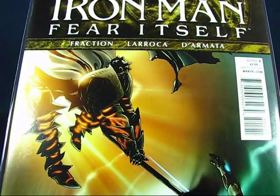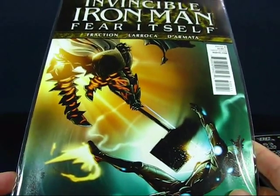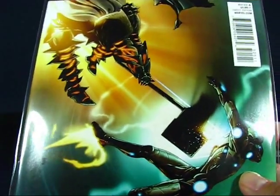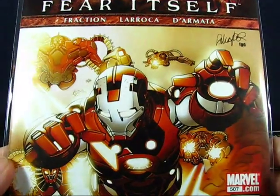Invincible Iron Man, Fear Itself. I know I'm missing a few issues of this series because I was picking up some back issues I missed. This is number 505 and 506. I think I'm missing 504. Here's 507, a more recent one.